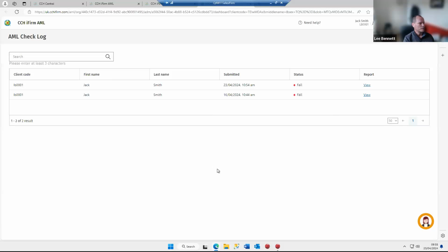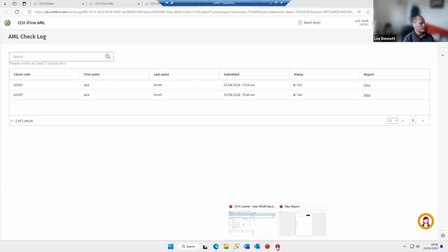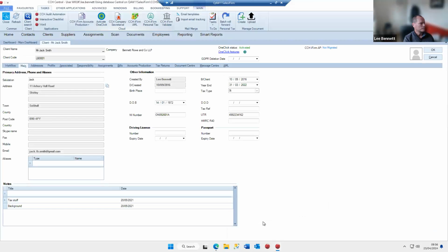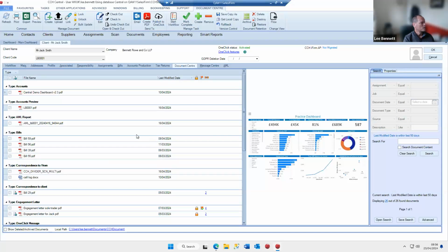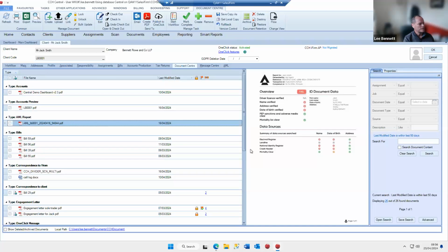And it really is as simple as that. From within CCH iFirm, we can also check on all of the other checks that have been completed, but that information is also then synchronized back into Central itself. First of all, if I just go to the document center, as I mentioned, for those users of CCH document management, all of the information that we are running, all the reports that we're syncing will come back, and you'll see a copy of the report within here.